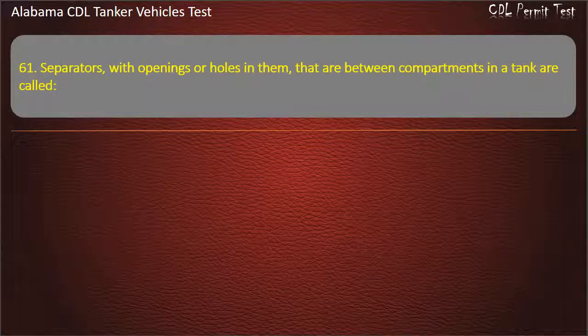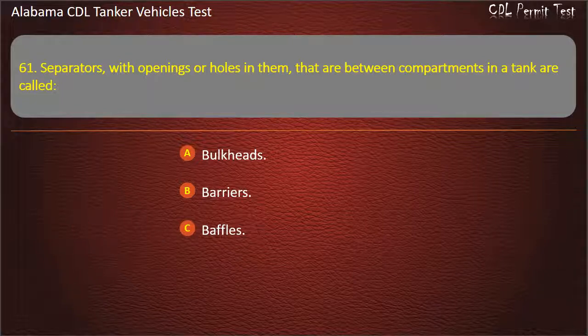Question 61. Separators, with openings or holes in them, that are between compartments in a tank are called? Bulkheads. Barriers. Baffles. Answer. Baffles.